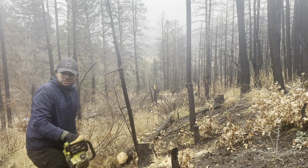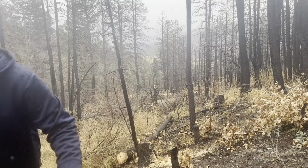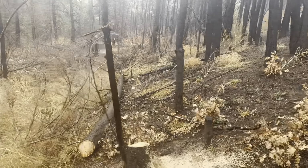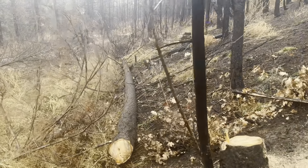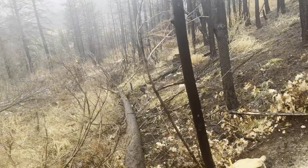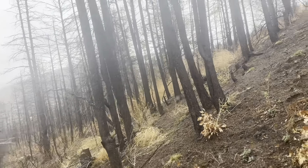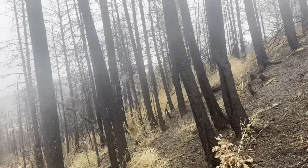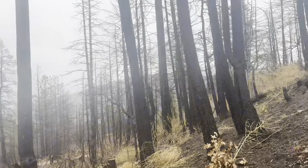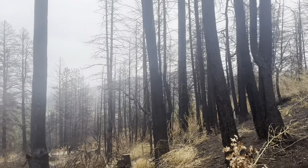Actually a pretty curved tree, now that I'm looking at it on the ground, guys. Look how curved it is. I'm not sure if I can use that on the cabin. Nah, I'll use it. That tree looks decent. Let's do that one next.